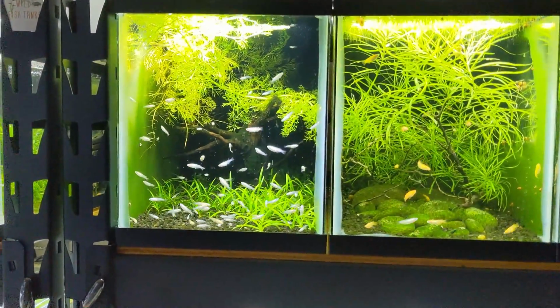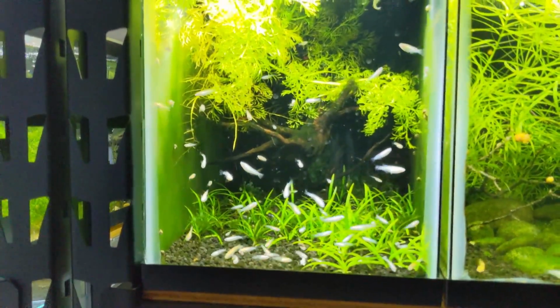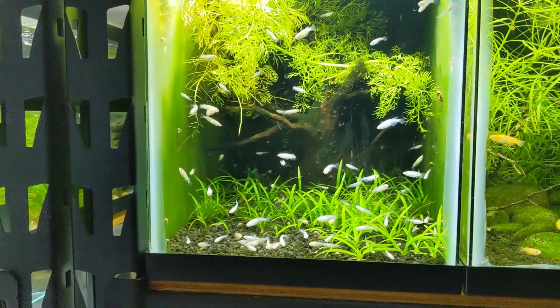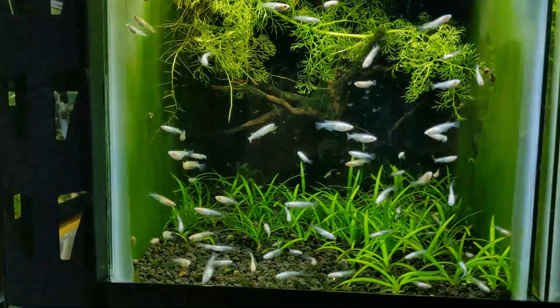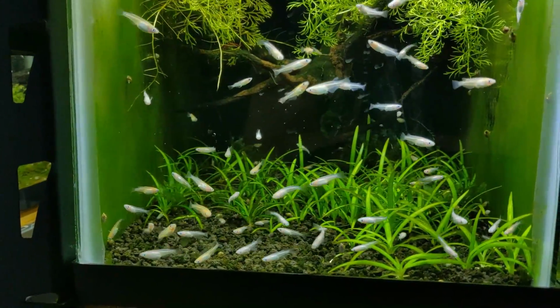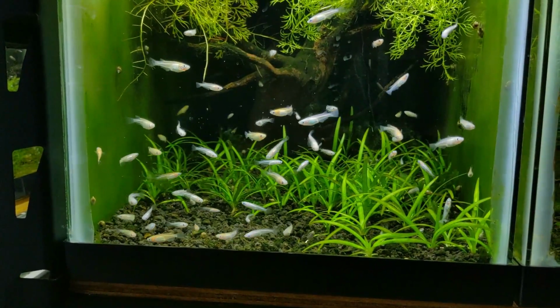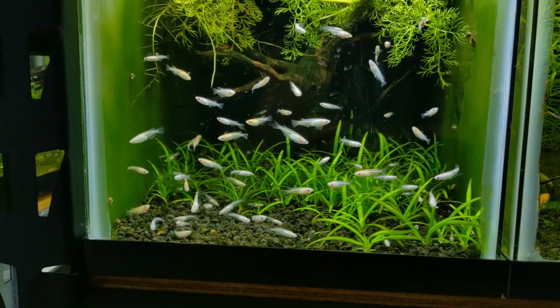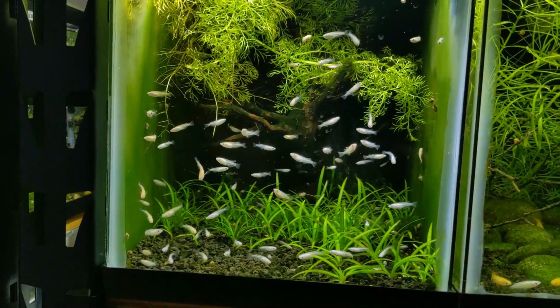I ended up putting mops of rice fish in with the shrimp when I ran out of tank space before I added the new rack. So these are some of the red caps that are starting to color out. The red cap kois. They all have different patterns, which is cool with these guys. But these are some that I have on the website right now.